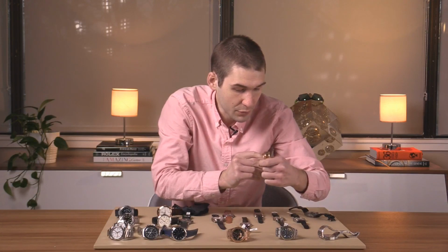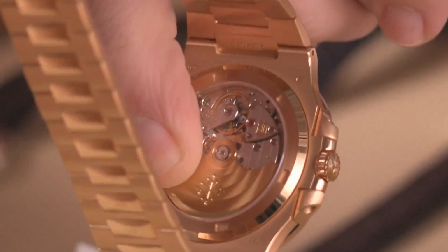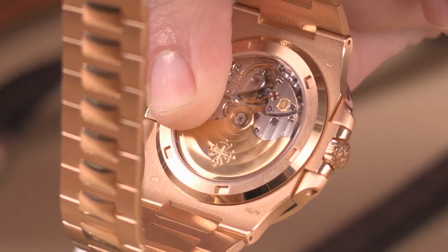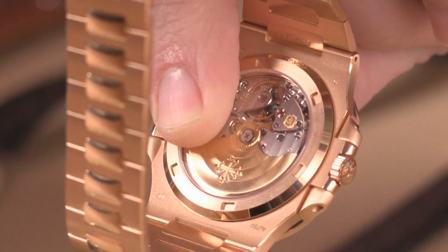Let me do what I can real quick to show you the case back. Caliber 324, automatic winding, handsomely executed. This is going to be a little bit of a challenge right here, but let me attempt some gymnastics. You could see that the movement, Harrison's doing a great job. He has my sympathy right now. Harrison doing a great job of showing you the 324.